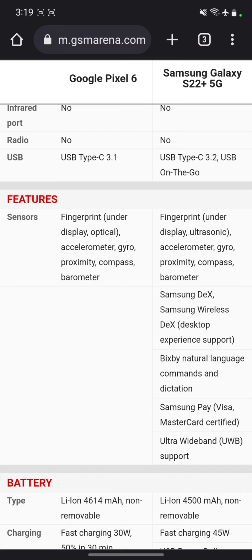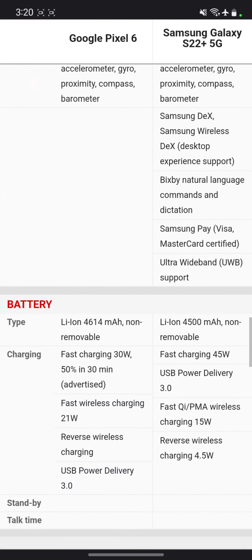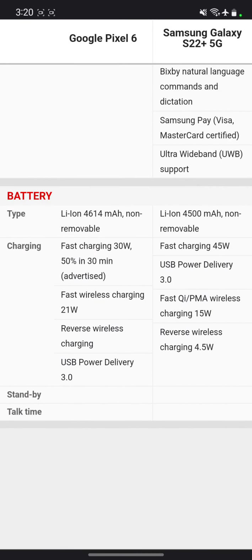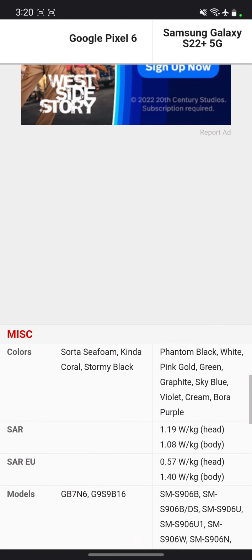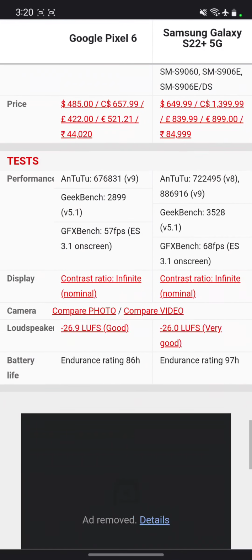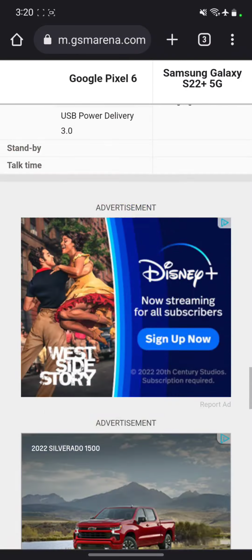So what's the point of these under-display things? Is it just new, something creative? Is it just to make the back one solid piece of glass or plastic? I don't know. But they're here, so we have to deal with them. Battery sizes: the battery in the Pixel 6 is a little bit bigger, so that's kind of cool. Fast charging, I just use my laptop charger usually to charge the stuff anyway, so I guess I'll be able to charge it a little faster. And different colors, benchmarks, and that's pretty much it.